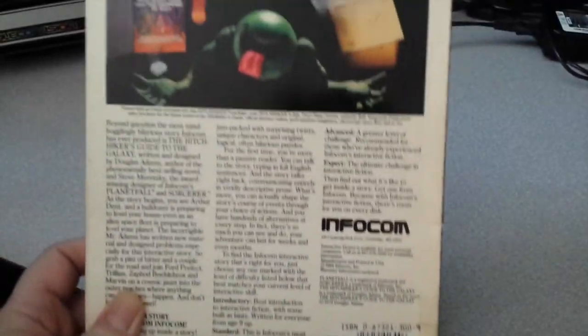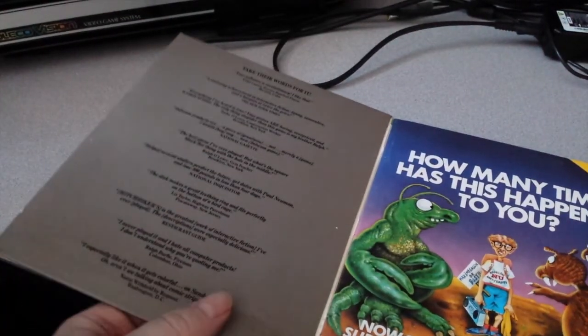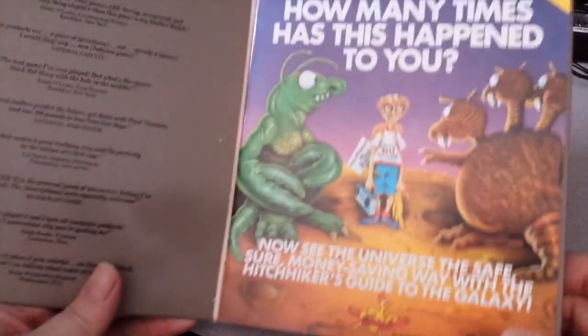And Infocom, sorry about the sun there. Of course, the sun has to go out. Let me move this over there. There we go. But it came with all these cool feelies and a great game. One of my favorite Infocom games.